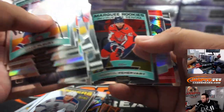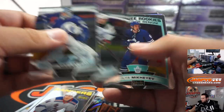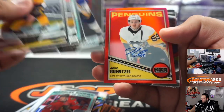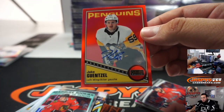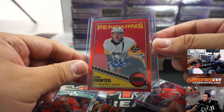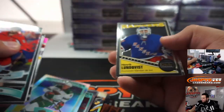Poehling. Kakko retro. JT Miller. $1.99. Kirby Dach. And a Jake Guentzel for the Penguins. Michael Gallucci. Look at that. Nice one. Retro Red Rainbow Autographs. There you go. Matt Pink. Nico Sturm.